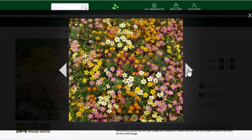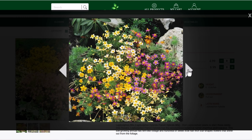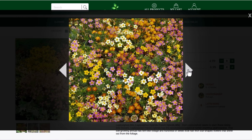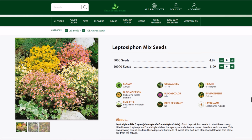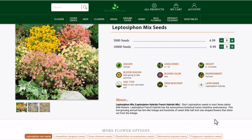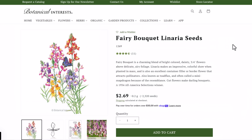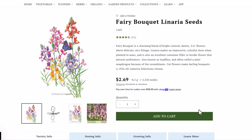This looks like a wonderful plant to grow from seed, and I found this plant on the Outside Pride Seeds website. This low-growing annual has fern-like foliage and hundreds of sweet little half-inch star-shaped flowers. This annual prefers a sunny location, and it blooms from the mid-spring until the late summer, growing 6 to 8 inches tall.